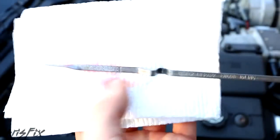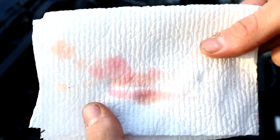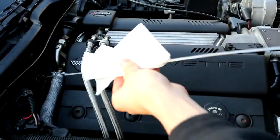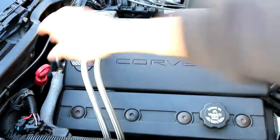So just having the dipstick out gives you a ton of information. Plus, we want to look at the color of the transmission fluid on the white paper towel. And I'll go over that right now, and in this case, the Vette looks good. So let's go check out the fluid inside the garage.